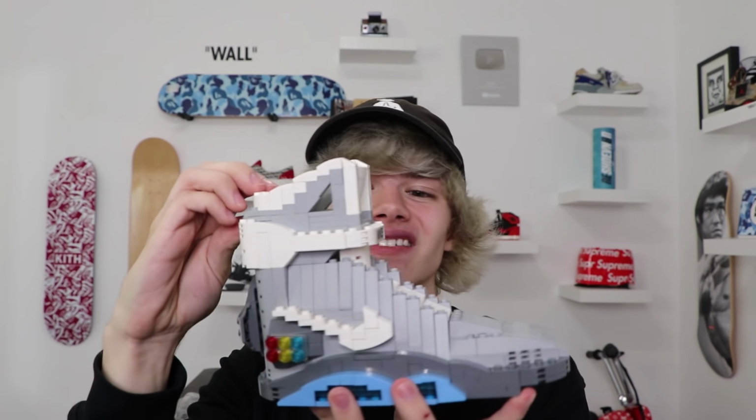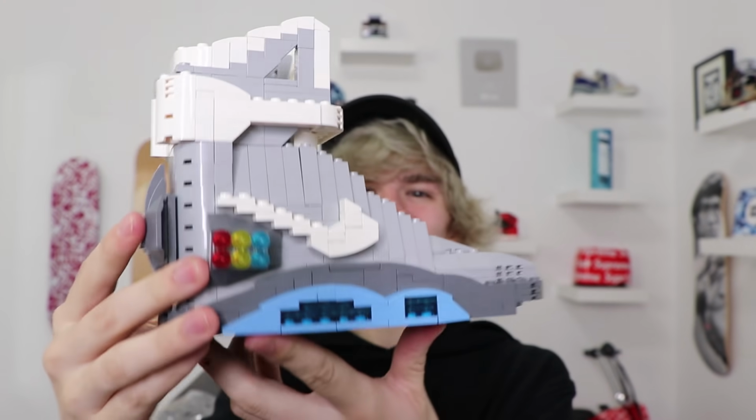But there you go, guys. That right there is the Nike Air Mag Lego. No joke, this literally took so long. But there it is right there. I'll give you guys a little spin.